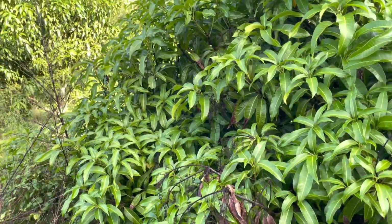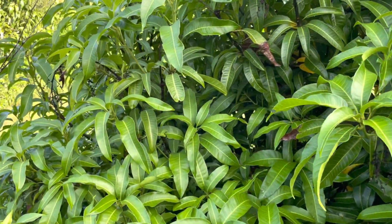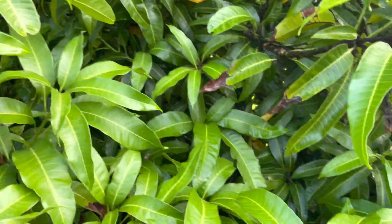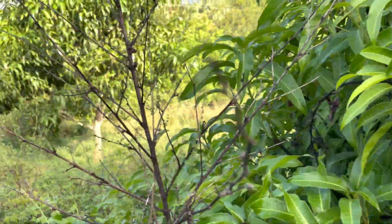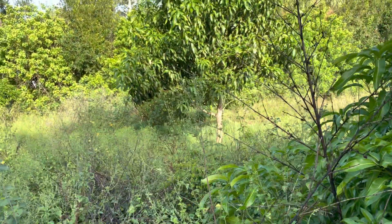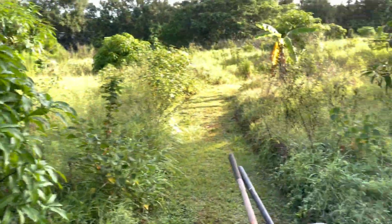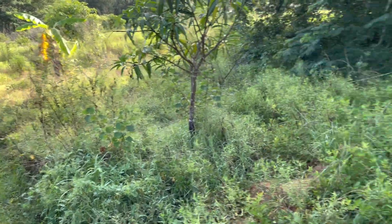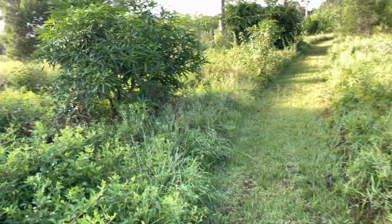So I know that there were some mangoes on this carrot tree, and I'm just wondering if I can see them. It's such a thick tree. The birds may have gotten them. They seem to get a lot of the mangoes back here for some reason. Hopefully next year, I think next year it's going to be a mango bonanza here. I'm fairly certain.